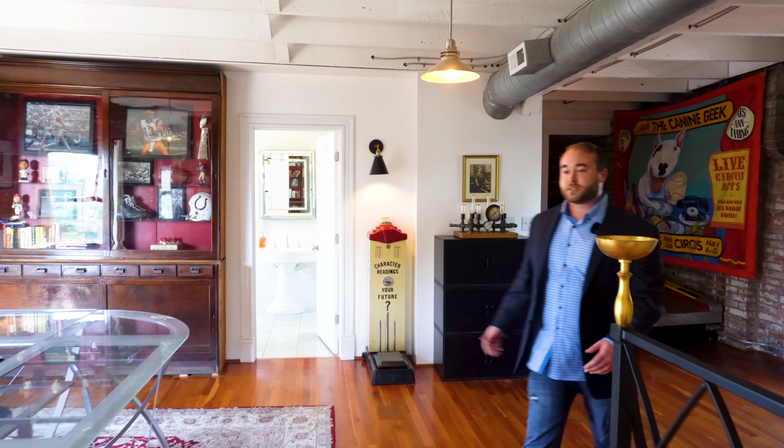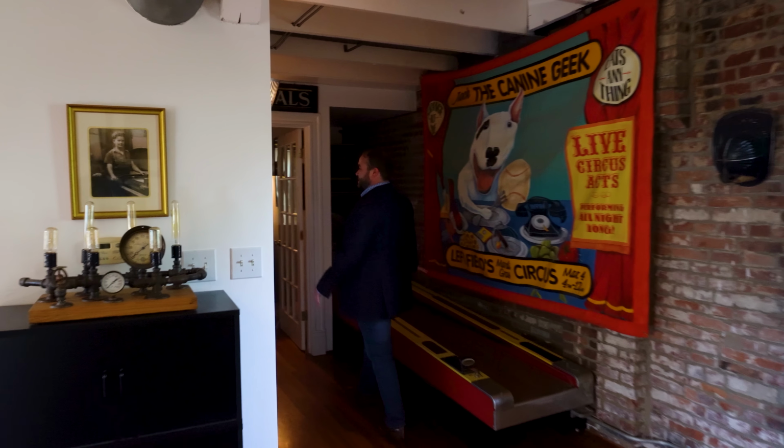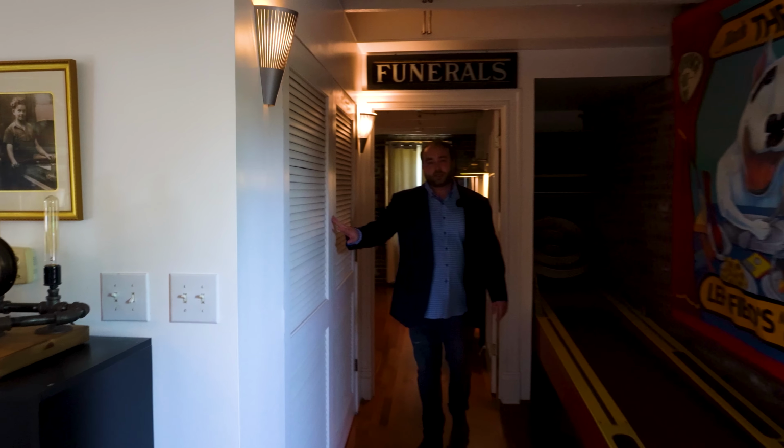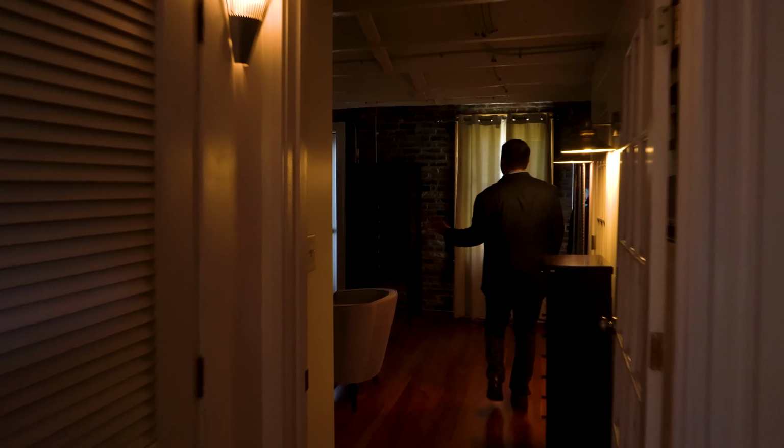Cutting through the loft space, we're now going to pass through here. There's this awesome skee ball machine on the side, and there's a utility closet right here. So let's head on through. Here's another big, beautiful bedroom.